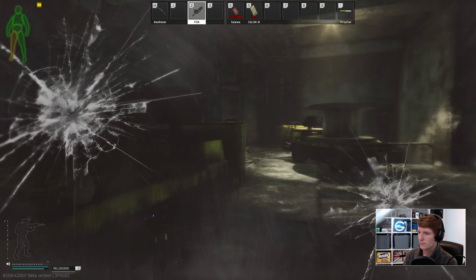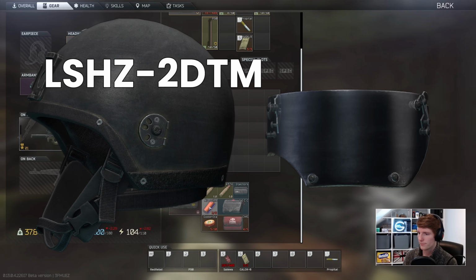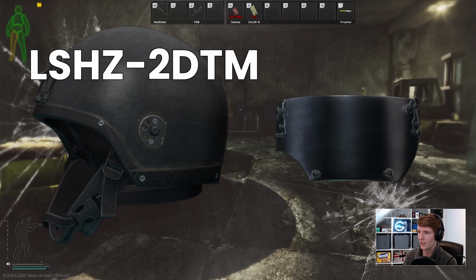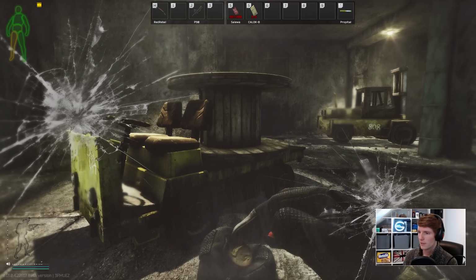Hello everyone, it's GigaBeef here, and today we're looking at the Lshz 2DTM and its associated face shield, which is, in short, the only face shield above class 3 that is reasonably accessible and gives you full visibility, outside obviously of the standard visor smudginess.